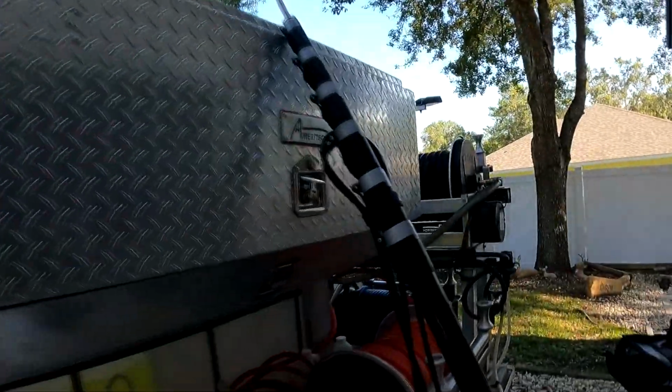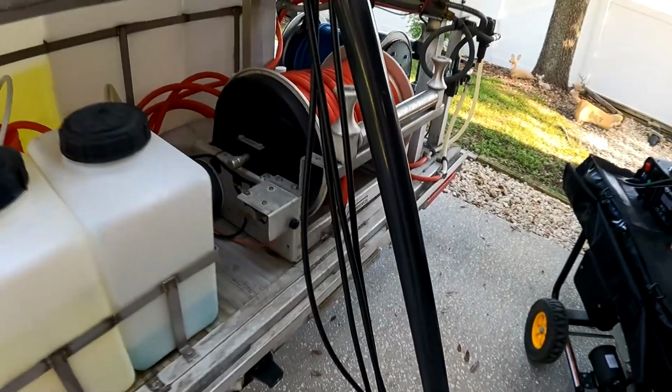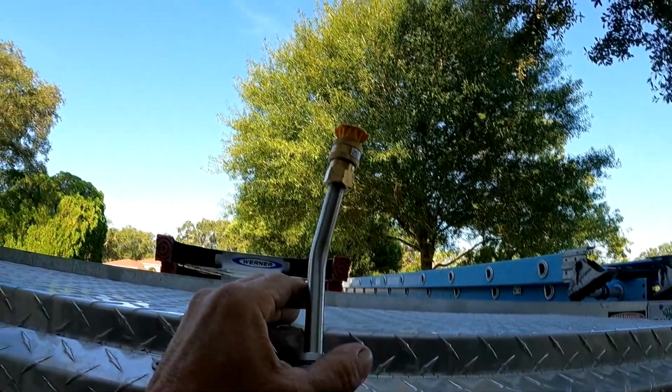All right. Here, this pole comes from Streamline, and they're out of Australia. It's a carbon fiber pole. As you can see, it's very heavy duty. And I requested that it come with the female socket to plug into. And of course, our standard tip at the end for changing J-rods and whatever else you want to use.